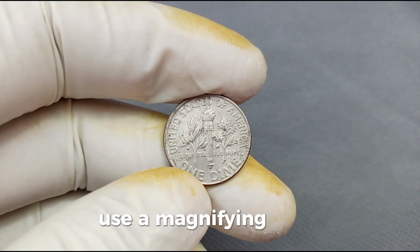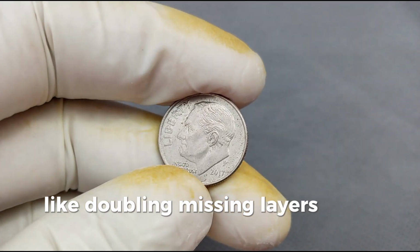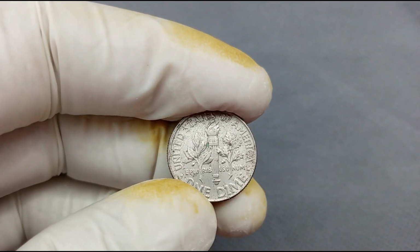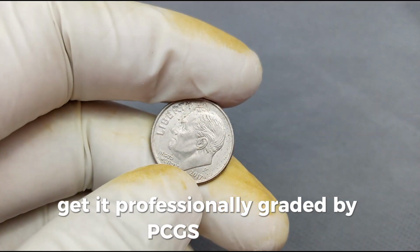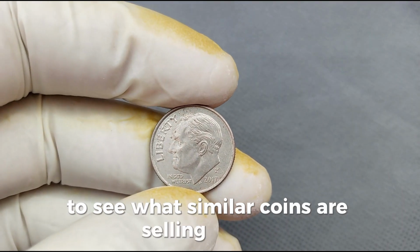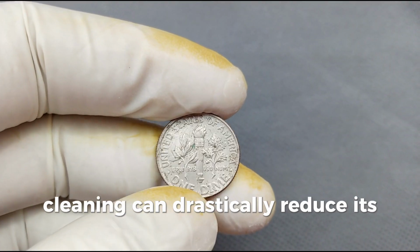Use a magnifying glass or a jeweler's loupe to inspect for errors like doubling, missing layers, or off-center strikes. If you suspect you have something special, get it professionally graded by PCGS or NGC. Research online marketplaces and auction results to see what similar coins are selling for. Never clean your coin. Cleaning can drastically reduce its value.